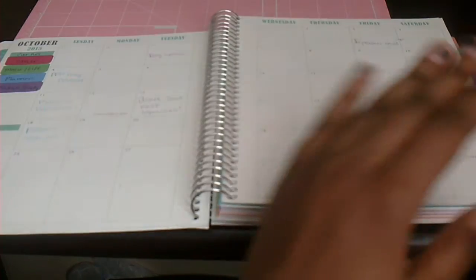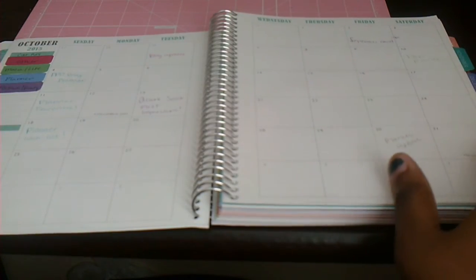But then since I bought the monthly planner, right after the monthly view, there are no weekly views. There's just note pages. And that's something I really like about this.